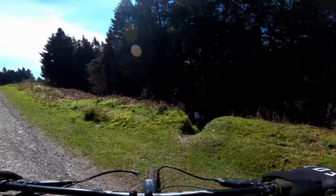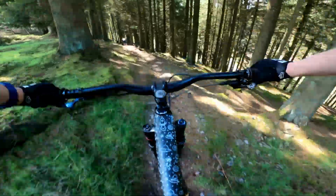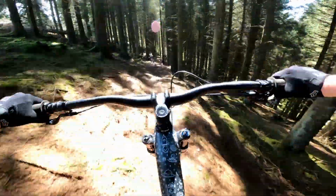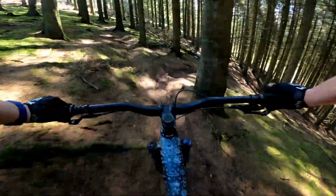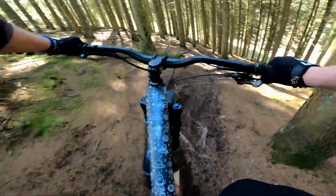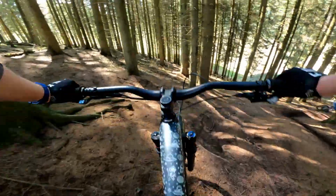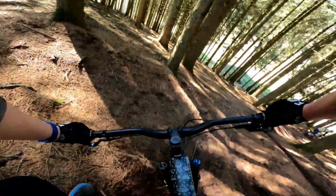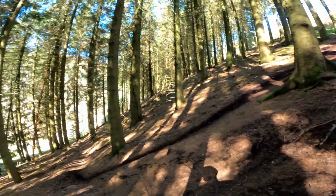Ready for more, we dropped into the next section. This doesn't look like much on camera, but it's steep. And it was on this section that I realised my brakes aren't working. This resulted in me giggling like a schoolgirl and pathetically sliding into a tree. I think I've got a bit offline here. What a muppet. So that was fun. Oh.